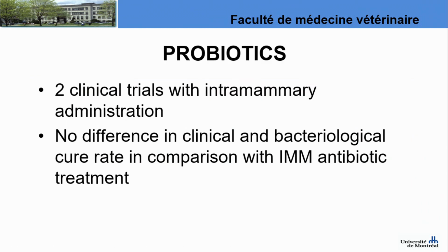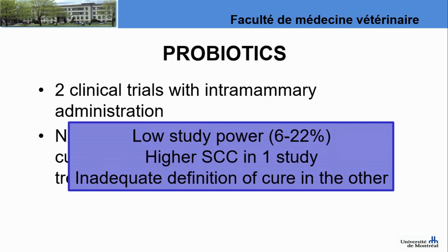The efficacy of probiotic intramammary administration was evaluated in 2 different clinical trials, and no differences in clinical or bacteriological cure rate in comparison with antibiotic treatment were observed. However, the study power was low, so once again it is not possible to make any conclusion on non-inferiority of this treatment. Additionally, in one study, a higher somatic cell count was observed in the probiotic group at day 7 and day 14 post-treatment, and in the other one, the definition of cure is not in agreement with the actual standard recommendation.